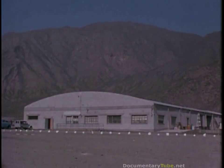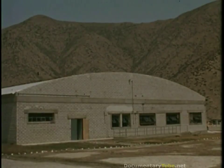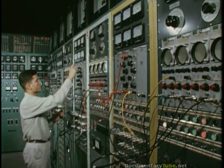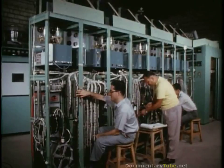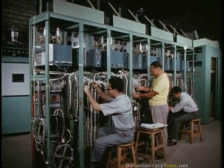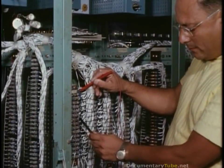At Jicamarca, the building is ready, a half-acre under one roof. Here is housed the huge transmitter supplied with electric power from nearby Lima. Dozens of skilled Peruvian engineers and technicians work on the project. Some are employees of the Instituto Geofísico del Perú. Others are university students from Lima, getting practical experience in electrical engineering.